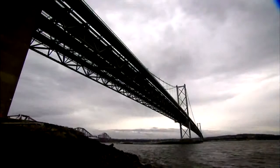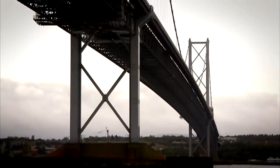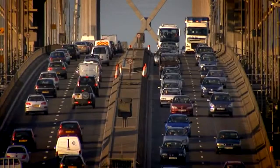It is among the world's longest bridges, using 39,000 tons of steel and designed to withstand the harsh climate of the Firth of Forth. Probably the biggest change has been in traffic volumes. When the bridge opened in '64, 4 million vehicles crossed in the first year. Last year, 24 million vehicles crossed the bridge.